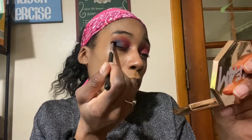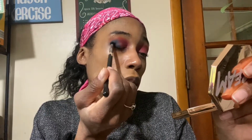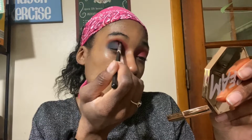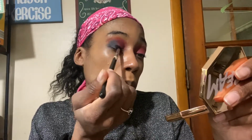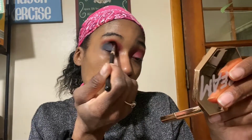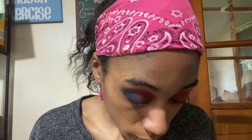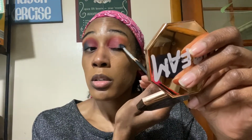And I figure once I put the shimmers with it, it'll give a better gradient. Because I'm not necessarily liking the gradient with the mattes, but I figure I like it better with the shimmers because they'll give that sparkle and pop that I'm looking for, that I'm not getting because these are just mattes. So let's match it up on the other side now.